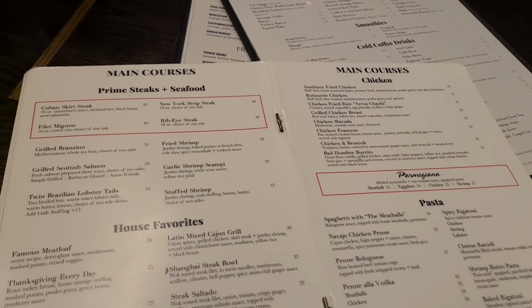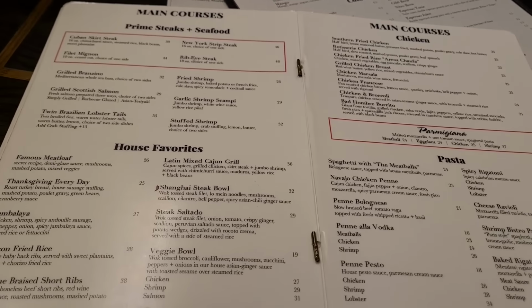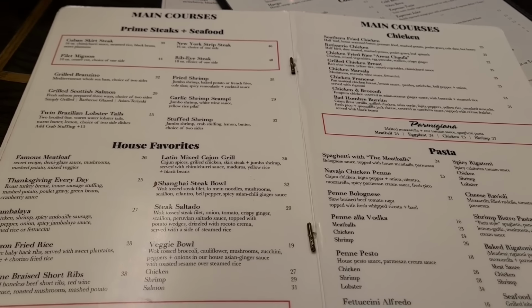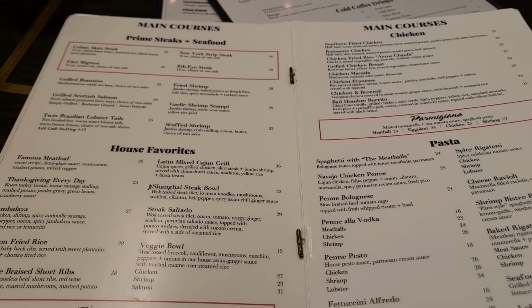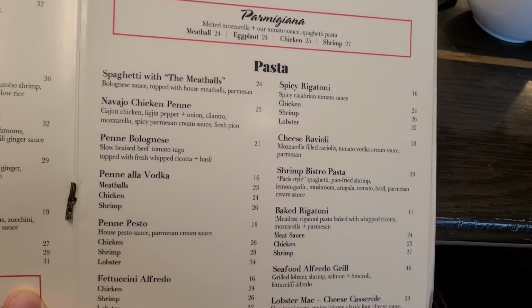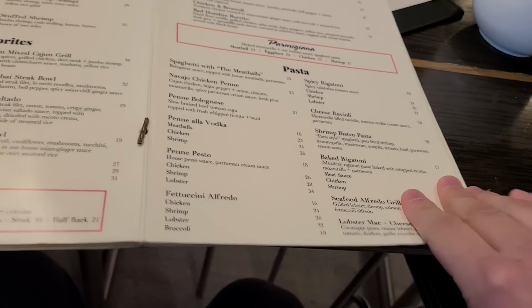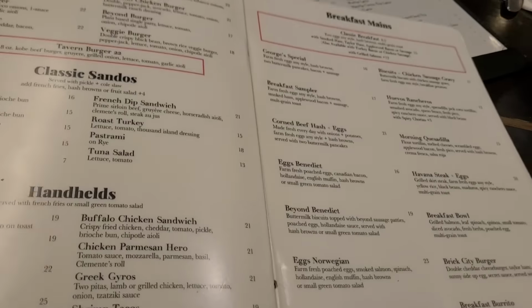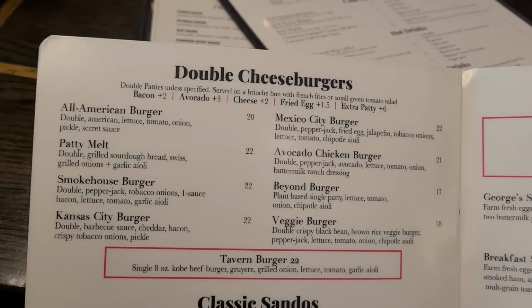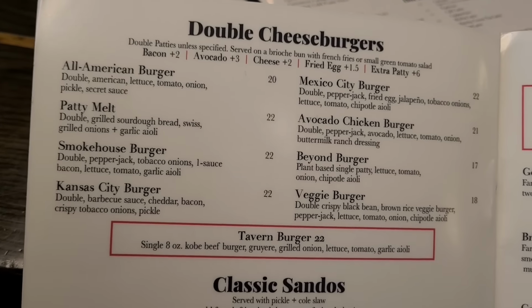So it's actually not too much, you know? That's good because sometimes I feel like diners have so many items that they can't really focus on anything, so it's a jack of all trades, master of none situation. As tempted as I am to get spicy rigatoni or penne alla vodka at a diner, I think I'm gonna go with a cheeseburger. Burger, the ultimate American food, so therefore a staple diner food, so let's get one of these.